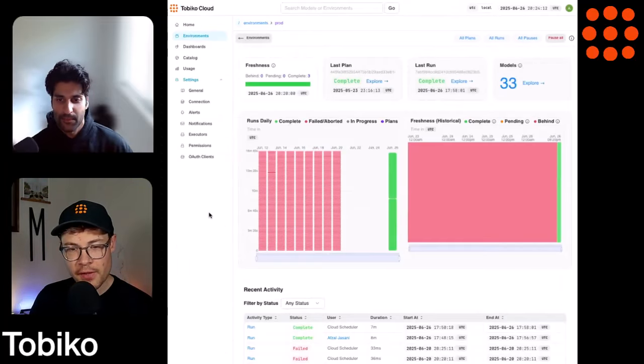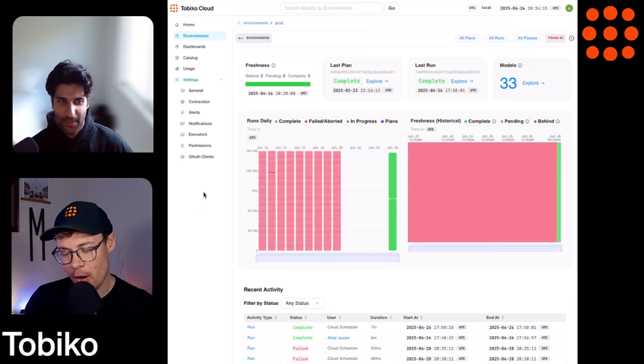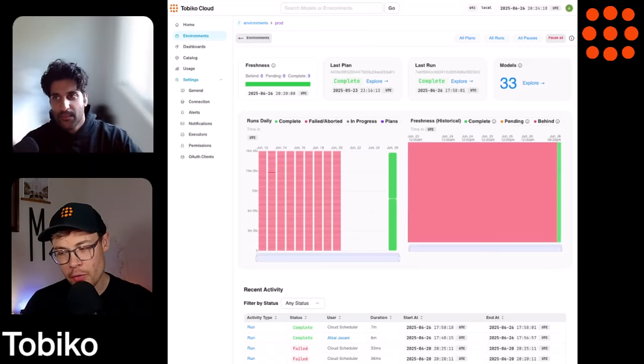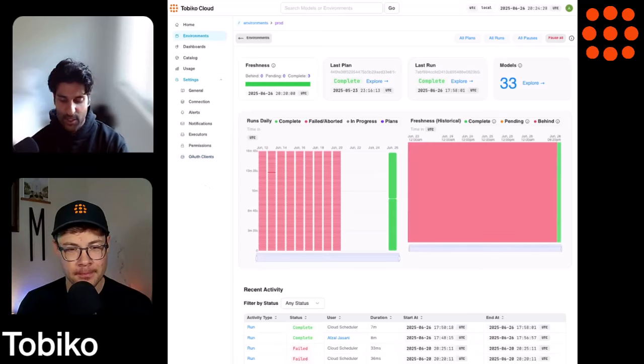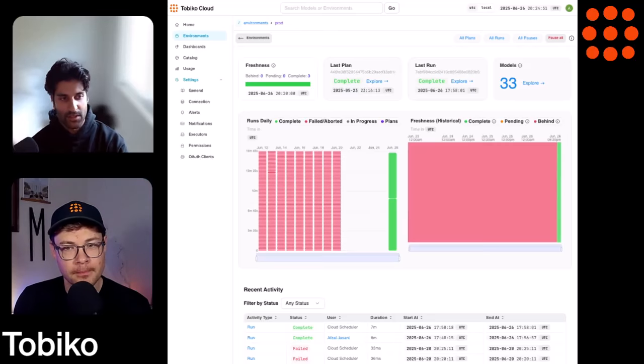Now, what's the alternative to that? So our debugger is insanely powerful and very helpful to use, but for those who aren't on Tobiko Cloud, what does their debugging experience look like? Why is ours so great? So a few things that we mentioned earlier, right? With Tobiko Cloud, we host your state for you. And because we host your state for you, we have things like a cloud native scheduler. And because we can schedule your project and orchestrate it, we know, again, when things go wrong. We are capturing all of that metadata, all of that information. So we can build this very robust UI and debugging experience based off of all of that information.